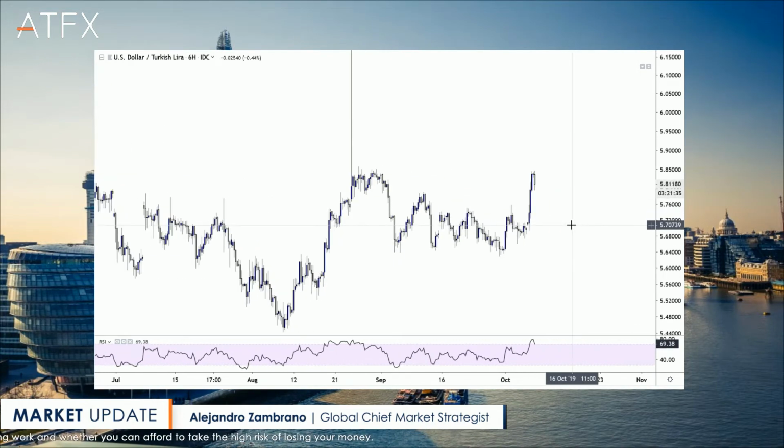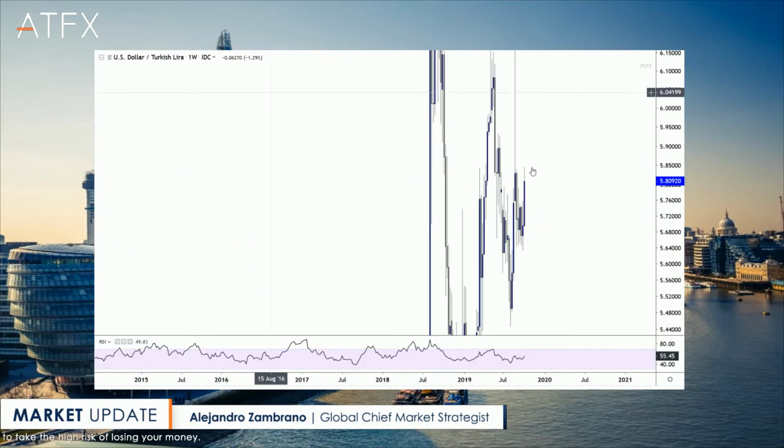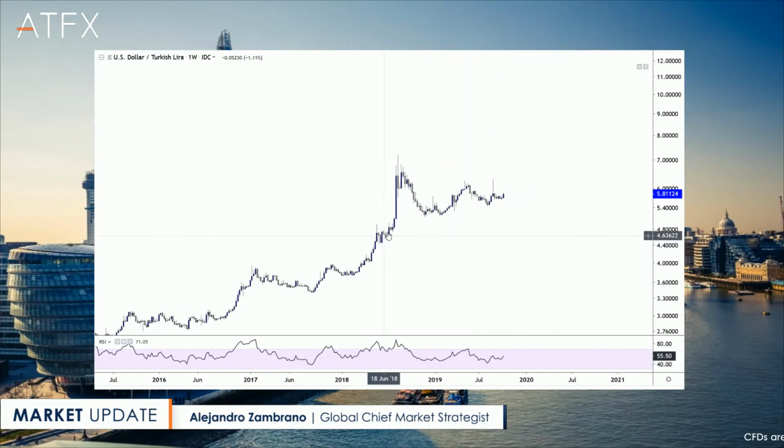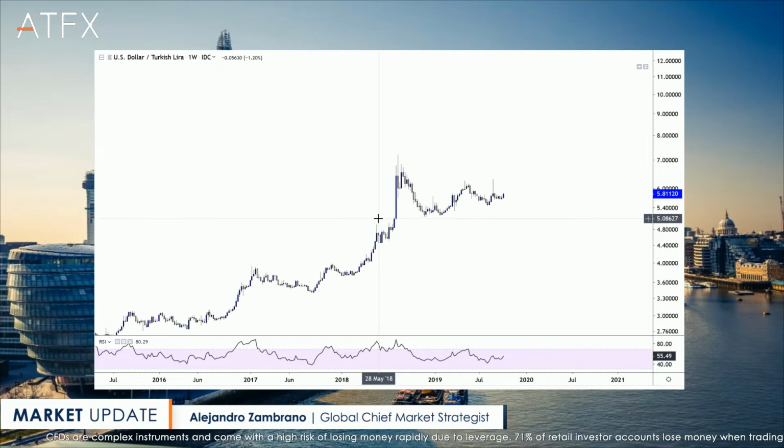their economy. And what he's talking about is that in the summer of 2018, there was a pastor called Pastor Brunson, who at the time was detained in Turkey, and the US wanted him released, and they imposed sanctions, and that caused the Turkish lira to rally strongly, as you can see here.